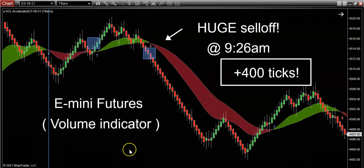And the beauty about this is my volume indicator is going to do all of the dirty work and the heavy lifting for you. It's going to figure out when the volume bid and ask pressure, this is called level 1 data, shifts from bearish into bullish. And it will also figure out where that level 1 data shifts from bullish into bearish. As you can see right here, nailed it. 9:26 a.m. Guys, this is going to happen on a daily basis over the next 3 months.